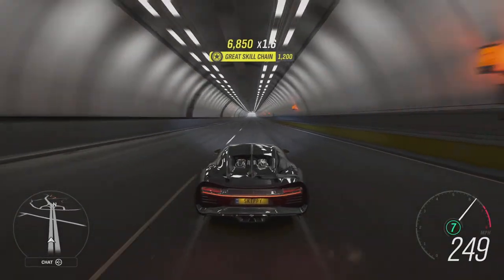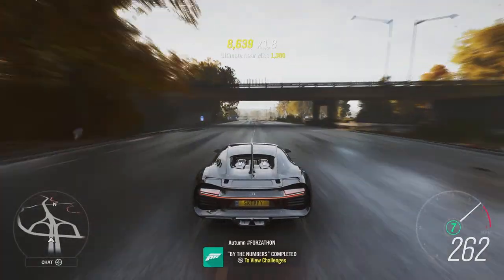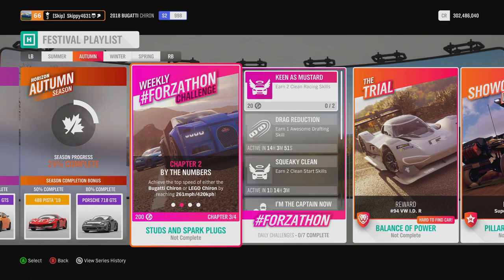Up into seventh gear, 250, approaching that speed rather quickly. 261, there we go, By the Numbers, completed. So with chapter 2, By the Numbers completed, achieving the top speed of your Bugatti Chiron or your LEGO Chiron.